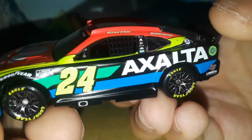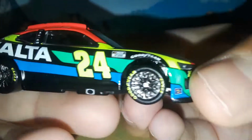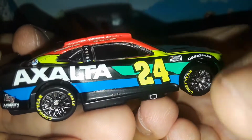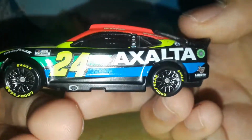I kind of heard something about the blue being metallic or something like that. But it doesn't look to be that way in real life, nor does it look like that on this car. So yeah, but the blue is there.